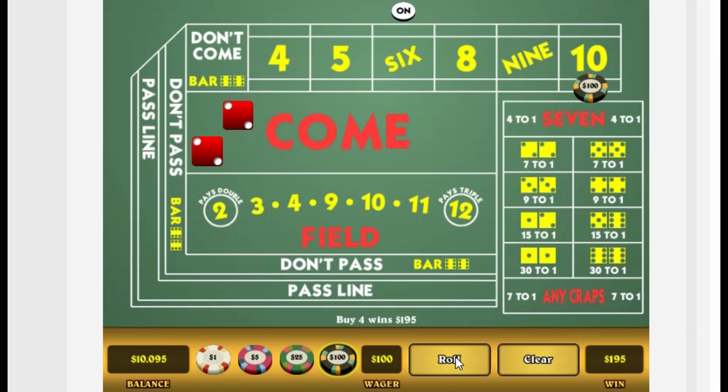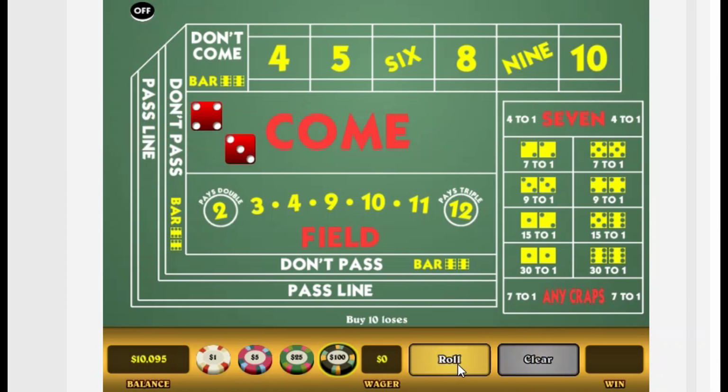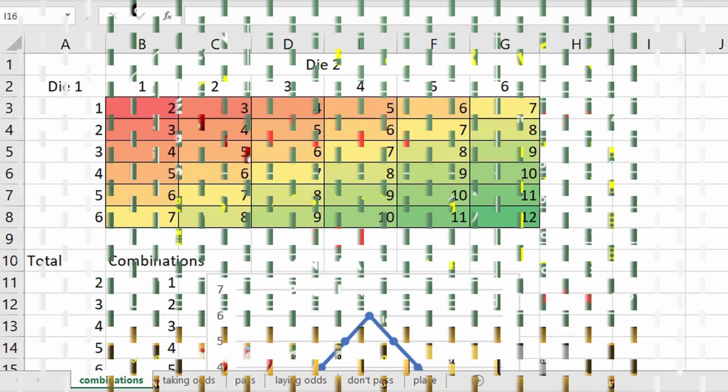And let's resolve that bet on the 10, shall we? Okay, it's a come out roll, so the bet is turned off. And it's back on, and we just lost. So there is your buy bets on the 4 and the 10. So we are ready to do some math to evaluate the expected value of those bets.